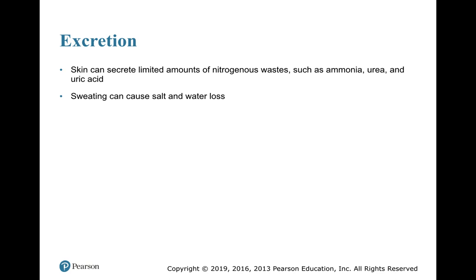There's a limited amount of nitrogenous waste, and nitrogenous waste comes from the breakdown of proteins. Proteins have nitrogen in them, and these things are ammonia, urea, and uric acid. Sweat also contains water, and water contains salts in our bodies, so sweating can cause salt and water loss as well.